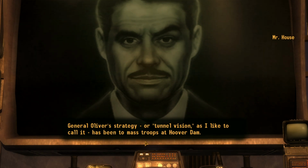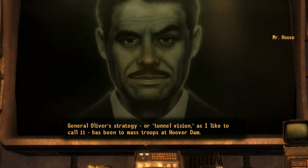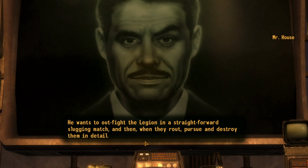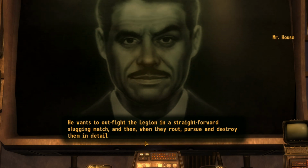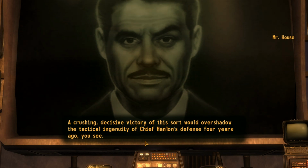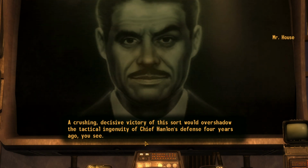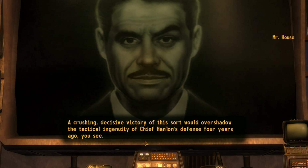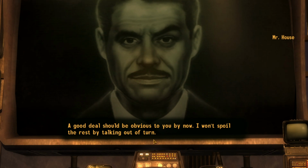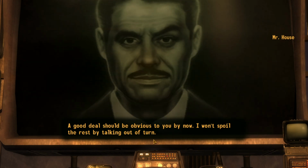General Oliver's strategy, or tunnel vision, as I like to call it, has been to mass troops at Hoover Dam. He wants to outfight the Legion in a straightforward slugging match, and then, when they rout, pursue and destroy them in detail. A crushing, decisive victory of this sort would overshadow the tactical ingenuity of Chief Hanlon's defense 4 years ago, you see. A good deal should be obvious to you by now. I won't spoil the rest by talking out of turn.